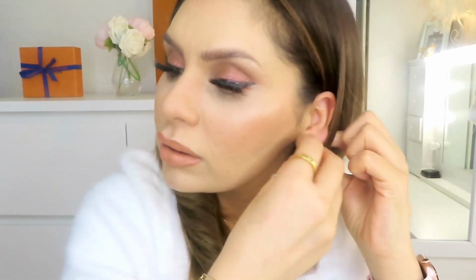And I just think it kind of like, look, for example, I don't really have anything on now, but if I was to put this in, instantly, I just feel like it adds something. As you can tell, the pieces are very delicate, but they're very impactful.